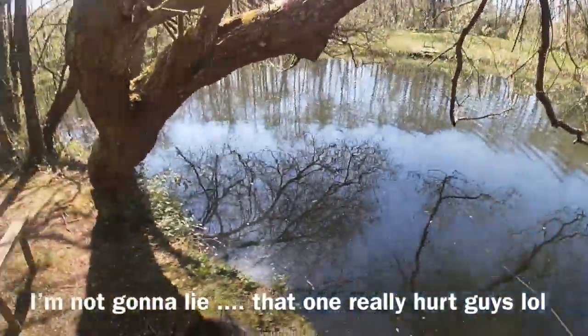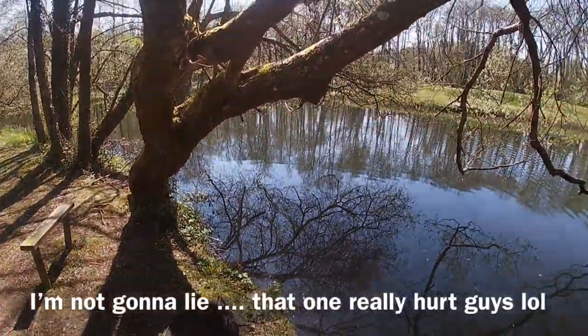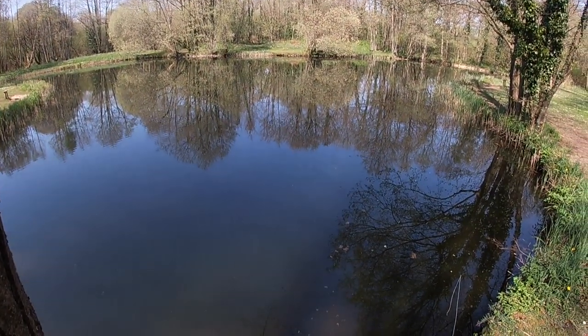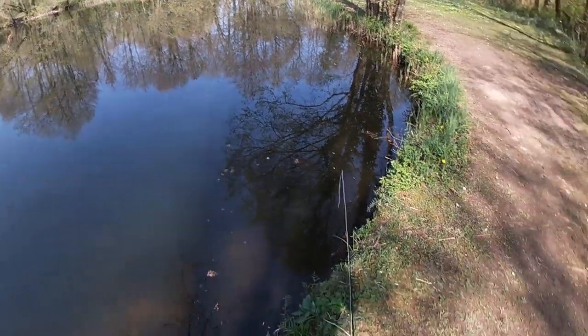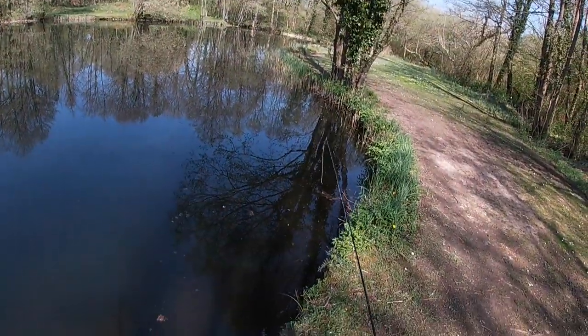Oh. When the hook pulls, there's not a lot you can do, guys. Damn it, man. Lost him. After my heartache of losing that double figure fish here on Spring Lake, I've come for this tiny size 16 stalking bug. And I think as a consolation prize, I'm gonna try to get myself a Sparctic trout.